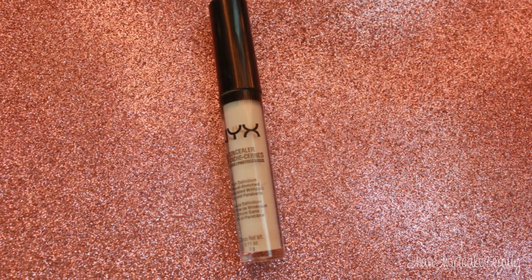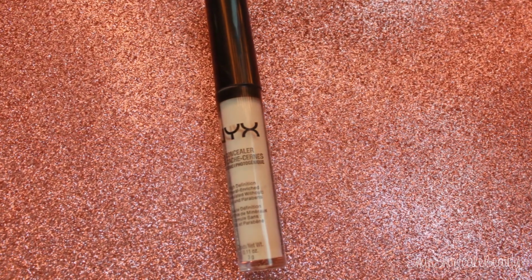The NYX HD Concealer, again, this one is in C1 Porcelain. This is a great drugstore concealer. I honestly sometimes still lighten it with the lavender. Here, let me swatch the lavender one for you. You can see that it is purple. Nice and lavender, but it's brighter, so it helps.